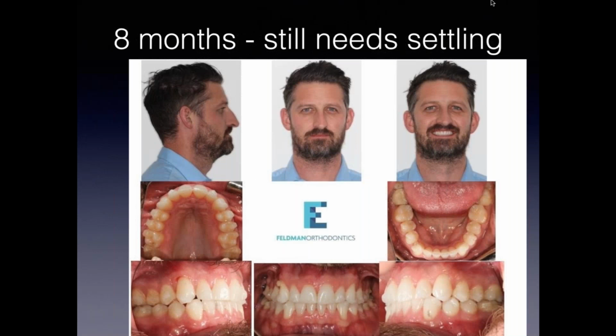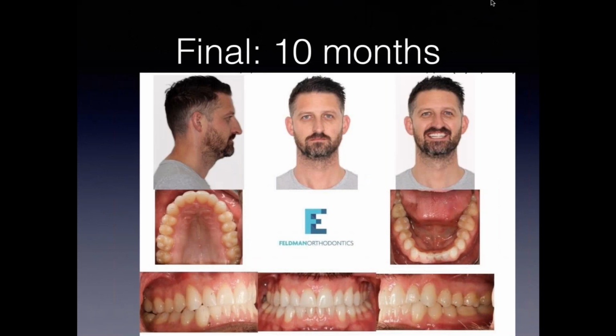Here he is at 8 months. We still needed more settling, so I added some buttons for some rubber bands to help with the vertical change on the right side. But again, V-Pro, V-Pro, V-Pro. And here's the final at 10 months. So we settled the case, beautiful rounded arches, no flaring of the teeth. The teeth really translated nicely to get that expansion, and a really happy patient.